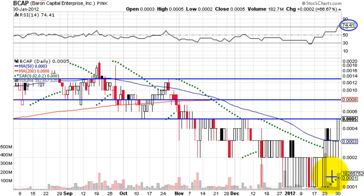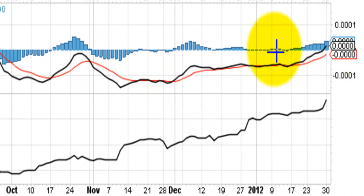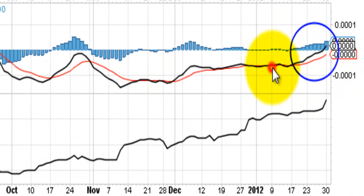The next thing I'm going to point out about this chart is the parabolic SAR is under, and that's definitely a bullish sign. Something to really watch for here, because if this 5 falls and this 8 falls, we're going to definitely be on our way to at least the mid-teens, lower teens. And the next thing we're going to point out is down here with the MACD. We see this MACD has a beautiful spread, a beautiful buy signal. So that's just another great thing to put into this equation here with BCAP.